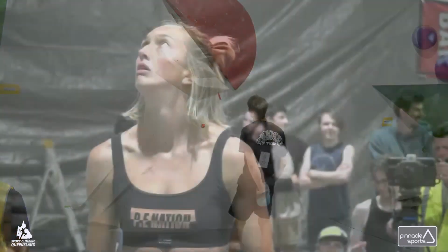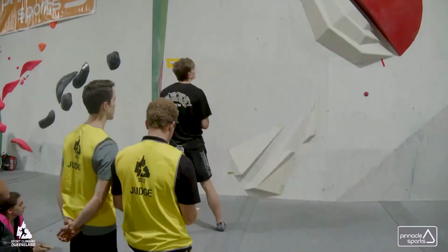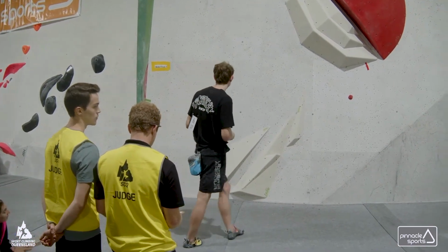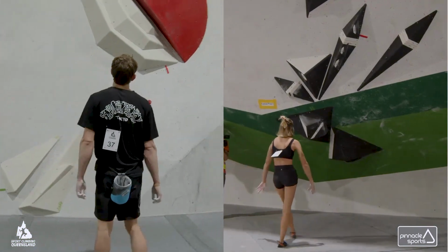And up here in Queensland having a holiday, and why not come along to a competition and have a bit of fun. Hopefully the next couple of climbs for Judith might be a little bit more her style. This overhanging problem in the roof, not necessarily going her way right now, but there's still time for her to make that happen. Apologies, folks. Our clock camera has just gone flat.